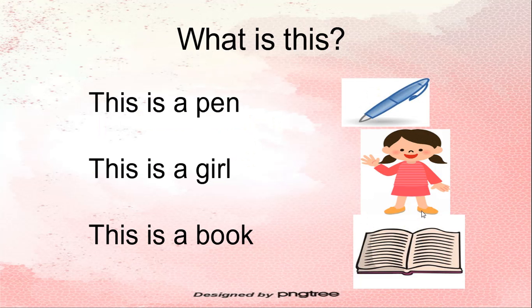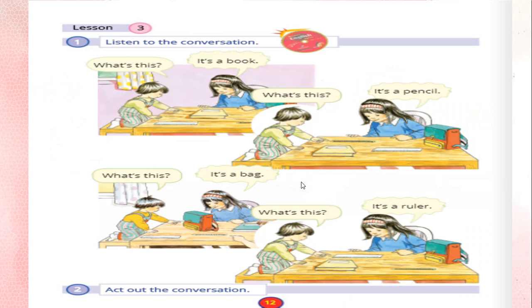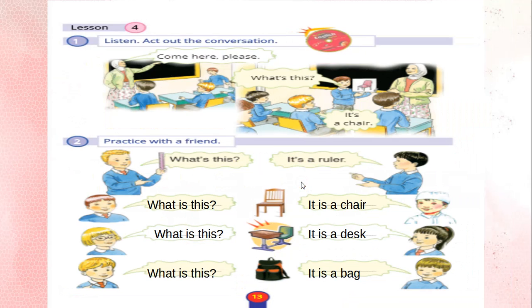Okay, now, can you ask the question? I need you to ask the question, okay? What is this? Very good. Okay, next, I need someone to answer. What is this? This is a pen. Thank you very much.